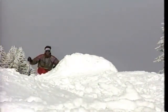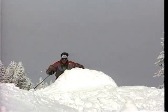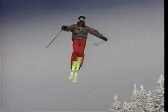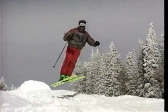Think of a jump as a complete section of your run, from the approach to the takeoff, the aerial maneuver, and then the landing, with good, strong turns after the landing.